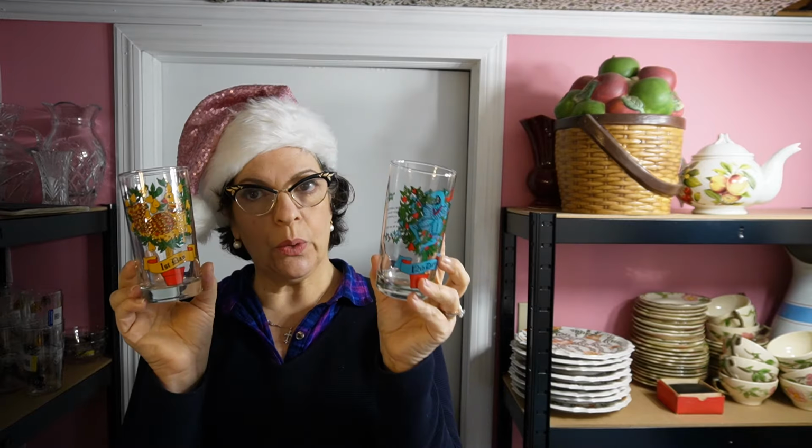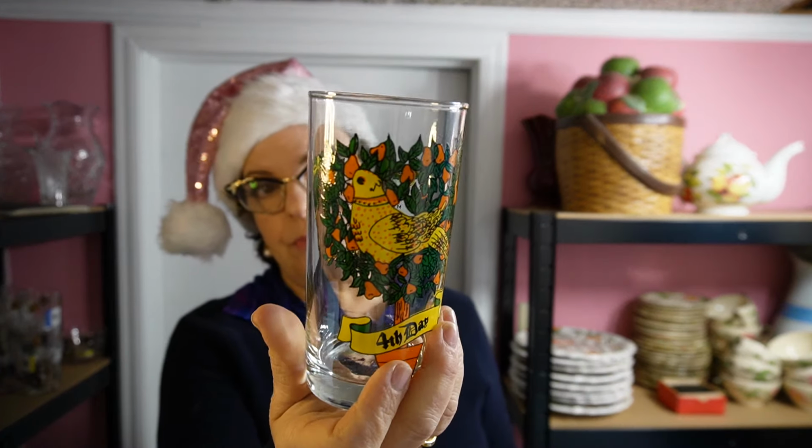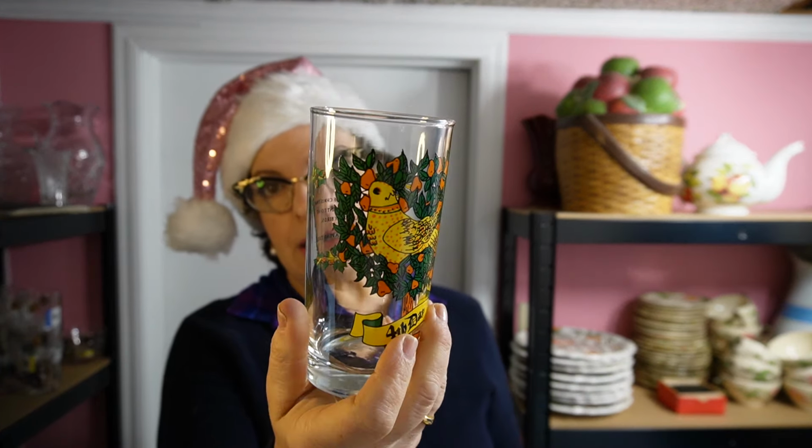Late 60s, early 70s. 12-ounce glasses by Indiana Glass. These were icons back then. I think they're really cool. So some of them have a little bit of damage, not a lot, like you saw the one on the turtle doves. And I can tell you, these are applied stamps, right? Do not put those in the dishwasher. They will start peeling, okay? These are hand wash only, and they are super cool.